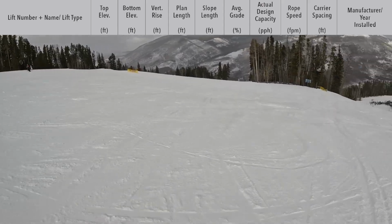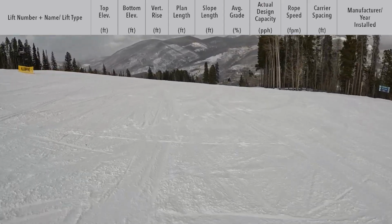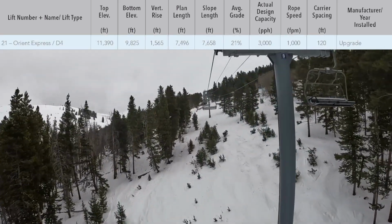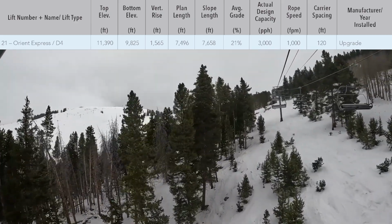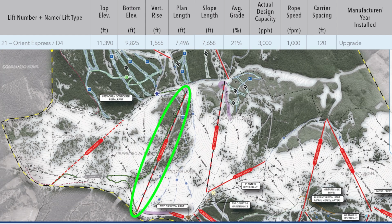Now, let's jump over to the back bowls, where the last couple of lift projects are proposed to take place. Starting with Orient Express, I'm flabbergasted that this lift hasn't been replaced already, as it's freaking ancient. It also gets decent lines since it services 2/3 of the Blue Groomers in the back bowls, as well as the entirety of the Siberia and Mongolia bowls. It's only being upgraded to a more modern high-speed quad, and while this decision may be confusing at first, it'll make much more sense in the context of the next project.